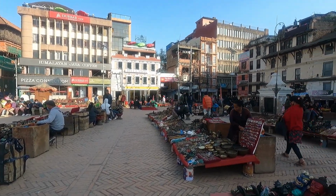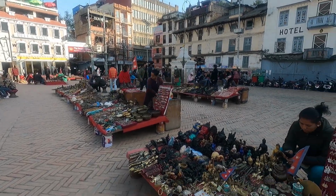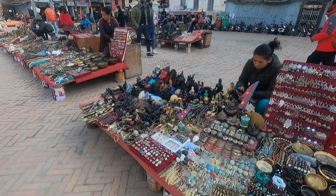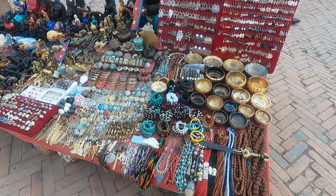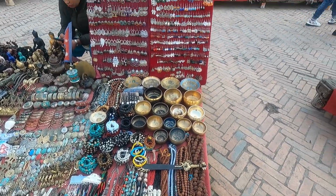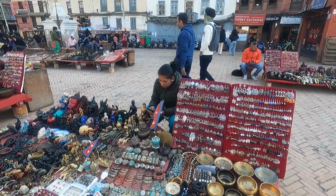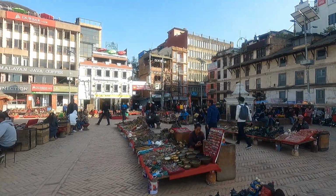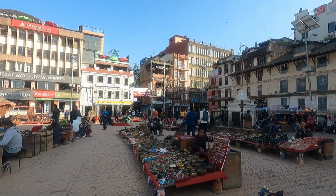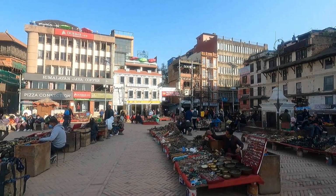The famous Basantapur Tower with souvenir shops around, selling souvenirs of all different types and all different prices, especially singing bowls, earrings and beads as well. And the street to the right side from here, that's Hippie Street. When hippies came here back in the 1960s, they stayed around this area.